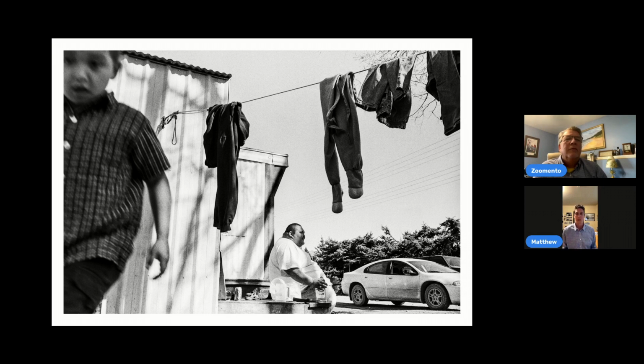Let me ask you about that, Matt. Now, it's a great shot. I love this shot. I like the fact that you've got that gentleman there, the clothes hanging, the kid running through. What was their reaction when you got the camera out? How did you break the ice with them that you wanted to take the pictures?